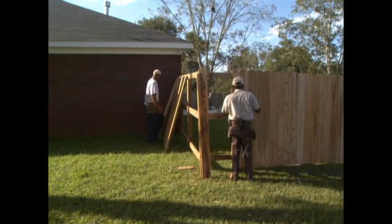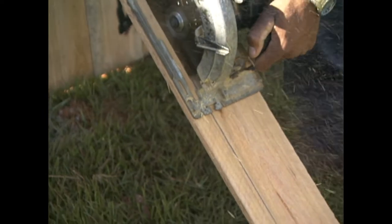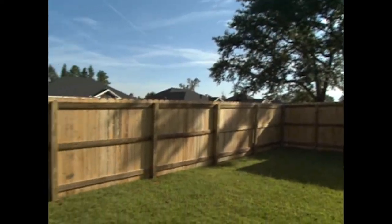If an odd width board is needed at the end of a run, it's marked from the backside and ripped to fit the space exactly. At this pace, these guys can finish a large section of fence very quickly.